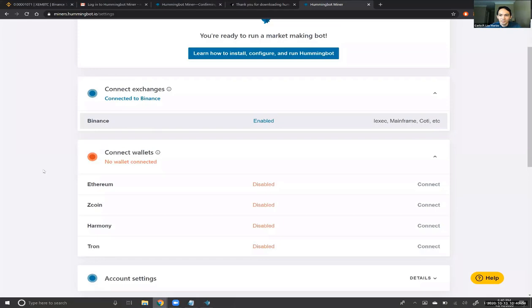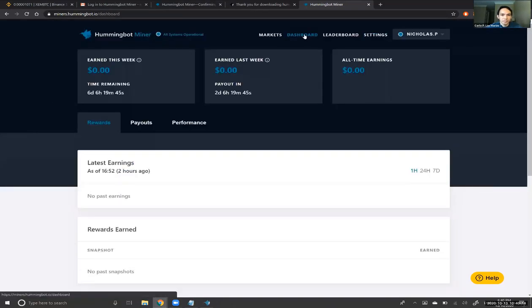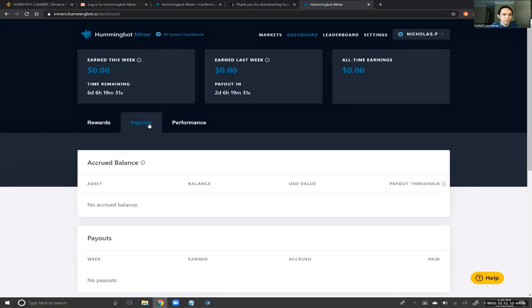Once the campaign is live, let me walk you through some of this site as well. On the top, you can see the dashboard tab. Once you're earning rewards, it will show up there. It will show each minute what rewards you've earned, and there'll also be your payouts history. The rewards are paid out each week. Each reward period is a week, which is why you can see time remaining and payout on the top. Each reward period lasts one week and then they're paid out after that.